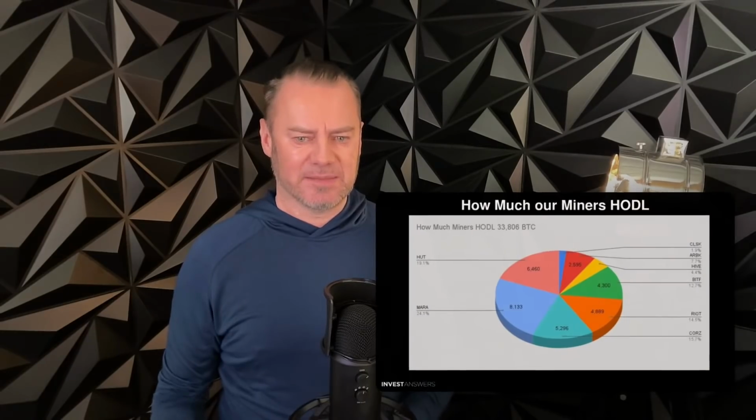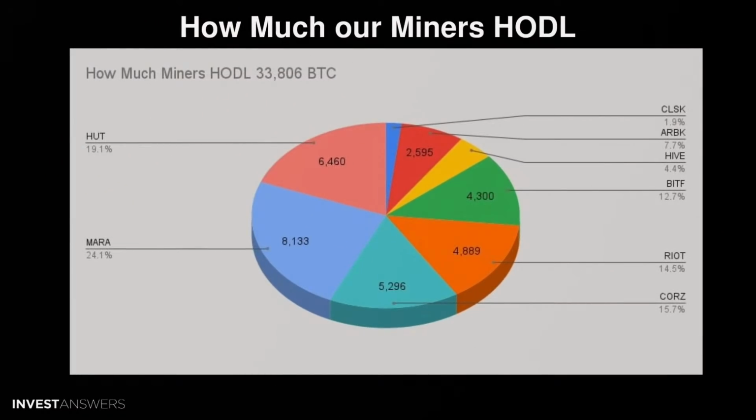But Bitcoin balance sheet, number 1, we look at, and this is important. It's kind of the miner hodling ratio. Now, the top winner is Marathon. They now have 8,133 Bitcoin. Of these 8 miners, they are all hodling today about 33,806 Bitcoin. Remember as well, these numbers change all the time due to selling, mining, etc.